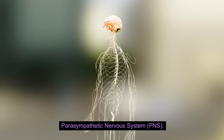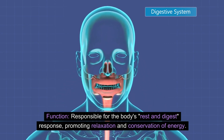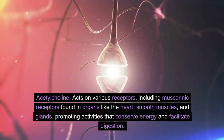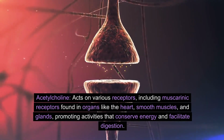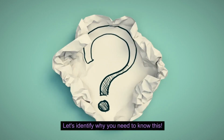Parasympathetic nervous system, PNS. Function: responsible for the body's rest and digest response, promoting relaxation and conservation of energy. Neurotransmitter: uses primarily acetylcholine to transmit signals. Acetylcholine acts on various receptors, including muscarinic receptors found in organs like the heart, smooth muscles, and glands, promoting activities that conserve energy and facilitate digestion. Let's identify why you need to know this.